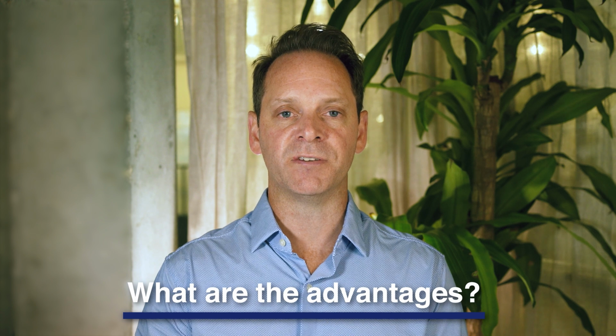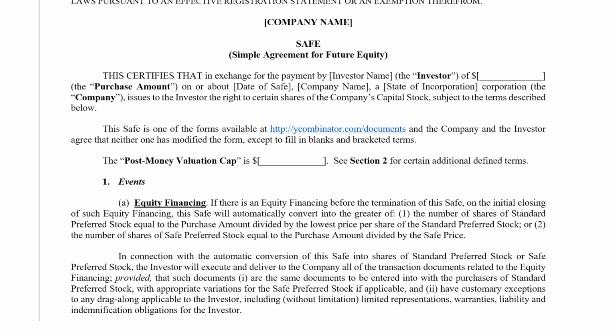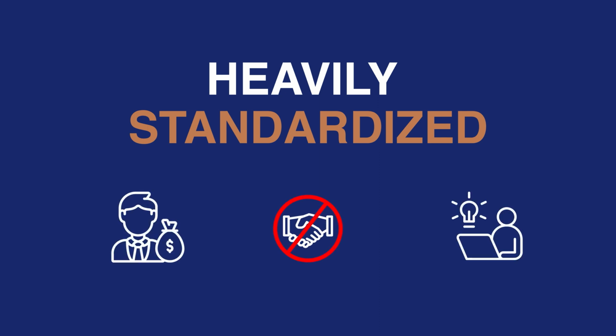What are the advantages of the SAFE? The SAFE is fast and simple. It's a 6-page document that anybody can see on Y Combinator's website. It's heavily standardized, so that means that there's not much negotiation happening between investors and founders. It requires a pretty light touch from attorneys as well.